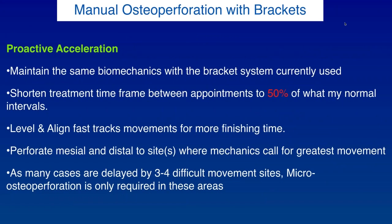So with brackets now, this is where I've really paid attention, is manual osteoperforation with brackets. And this is really proactive acceleration, maintaining that same biomechanics, the current bracket system that you're using. For me, I use passive self-ligation, so I'm still going to use the same type of biomechanics that I use. I'm not changing that up. What I am changing is I am shortening the treatment times or the treatment appointments. It's basically 50% of what my normal intervals is.